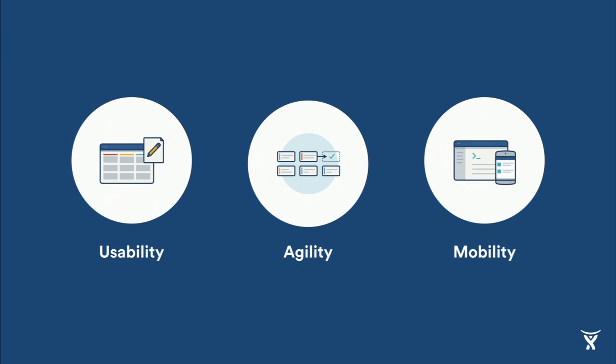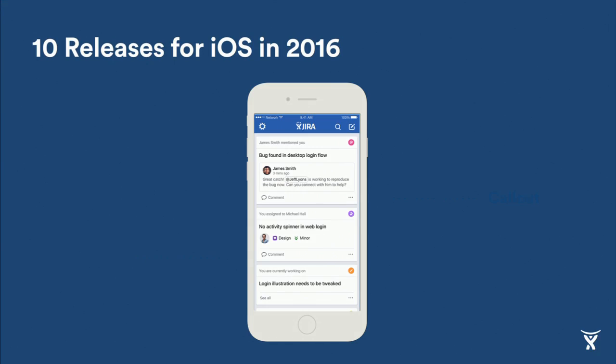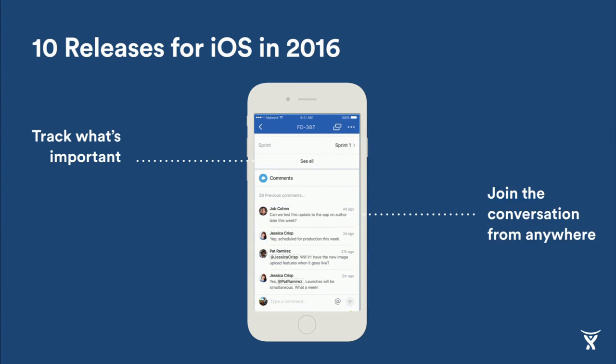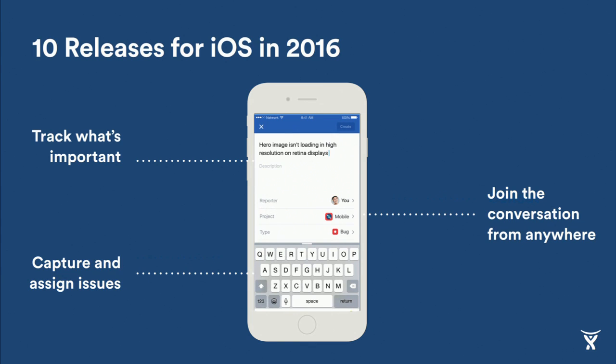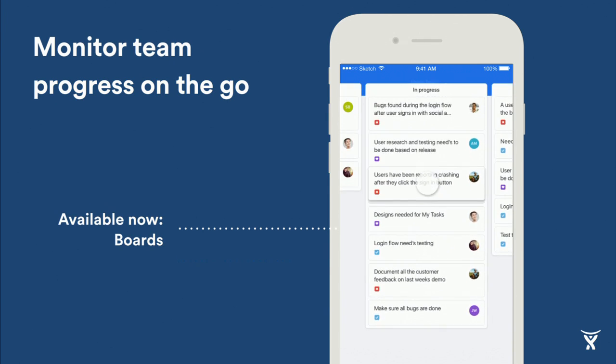My final part here today is on mobility. In March this year, we launched the JIRA Software Mobile App for iOS, and we're already 10 releases in. Customers are finding this app to be really useful to stay engaged anytime and anywhere they might be working, to keep work rolling by going in and commenting, transitioning issues, assigning issues, and using the phone itself to take photographs or upload screenshots. And at this Summit, we announced the availability now of boards on mobile, helping you, again, get that visibility into team progress when you're on the go.